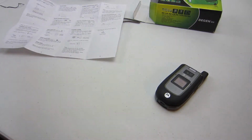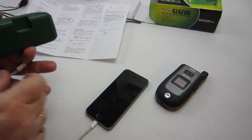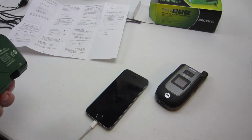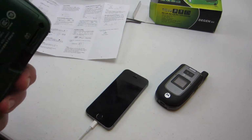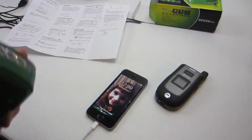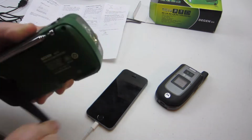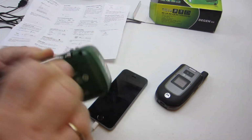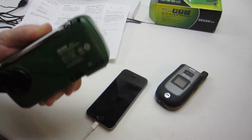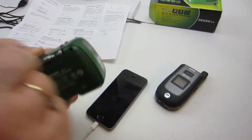This is an older phone, so not a ton of power. What we can do is test it out, which I have not done before, with one of my smartphones. Let's see how it works. There we go. So you can see you can charge your battery by using the hand crank, which personally I find really cool. It's not going to give you enough for a long conversation, but if you need to make a short emergency call, hey, beats the hell out of not having any phone or any power.